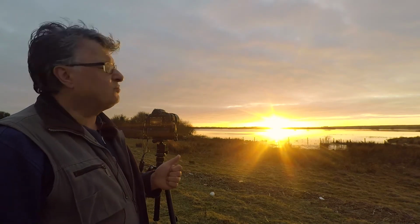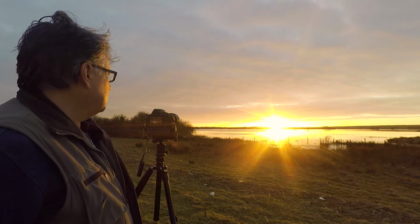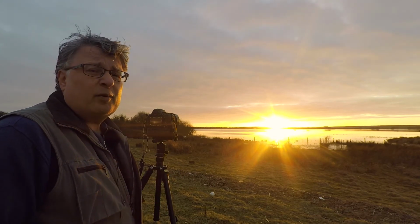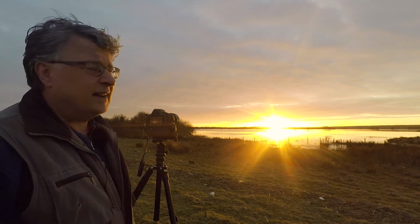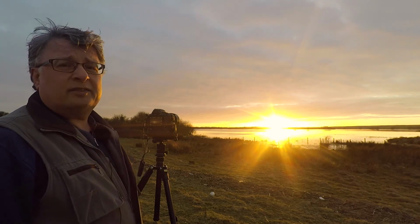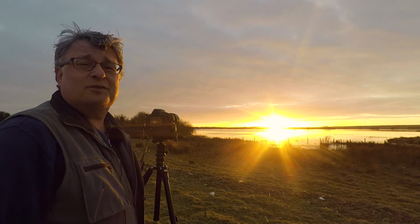I'm going to wait until it's right on the horizon before I start taking any serious shots, and then probably another 15-20 minutes to see what sort of colours we get in the clouds. But I've had worse afternoons, and it's a lovely warm day as well, which is unusual for February.